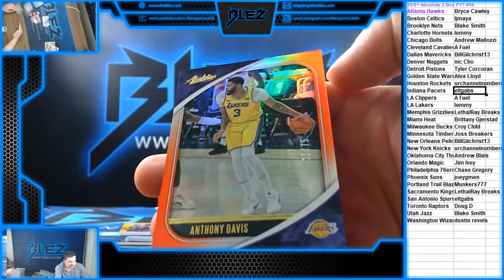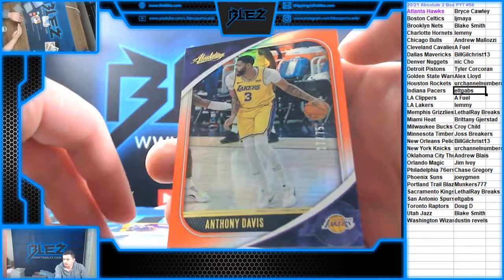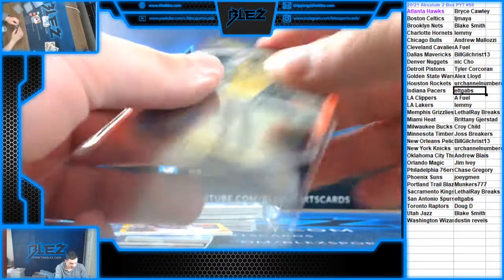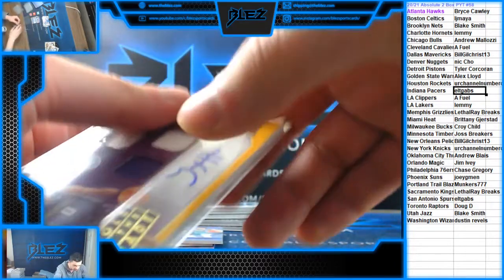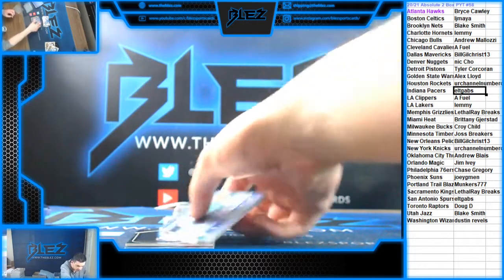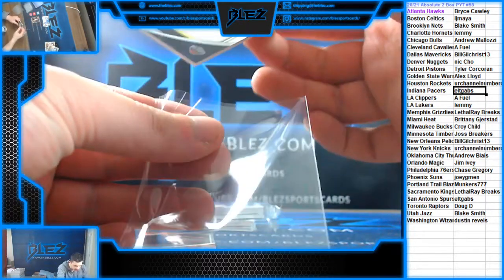And an Anthony Davis to 75 for the Lakers. For Lemmy. Nice Haliburton. That's a good pack right there.